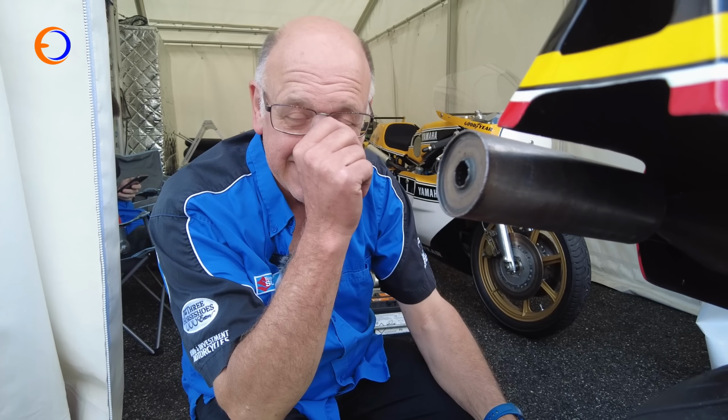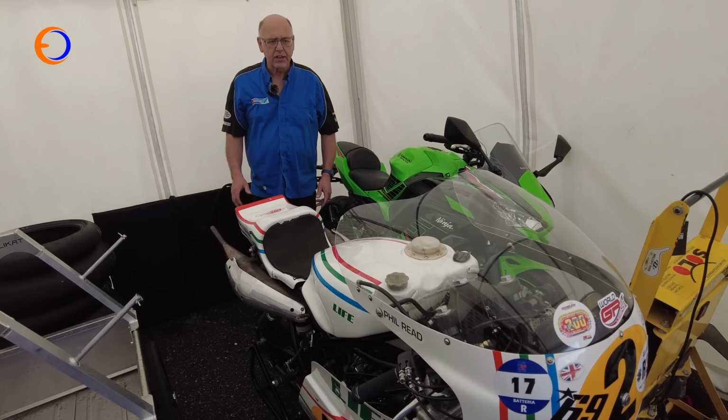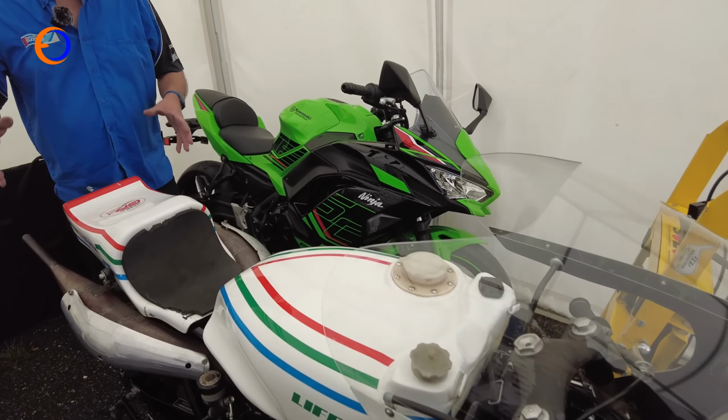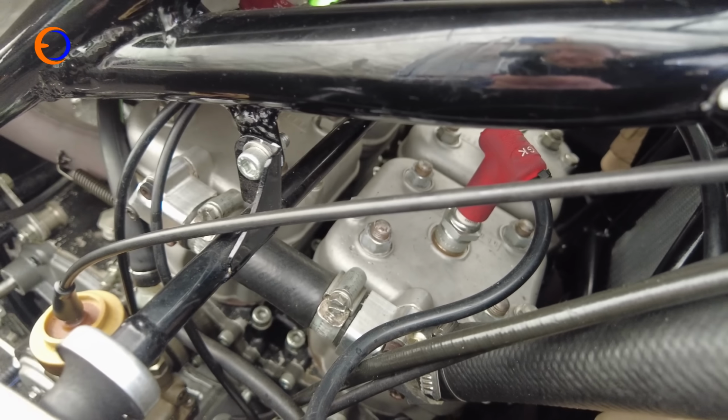Cracking, right. Shall we have a look at one of the others? Certainly. Okay, so here we have a 1976 RG500. This is a privateer model, so it's not a factory bike. Anybody could buy one of these and go Grand Prix racing if they wanted.